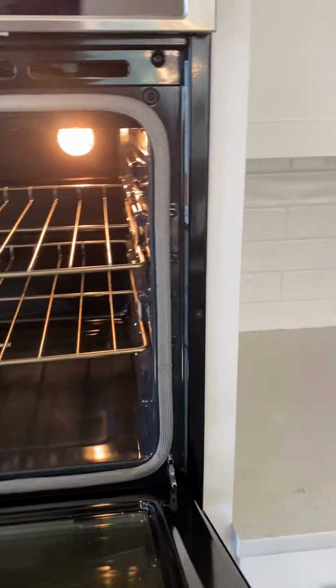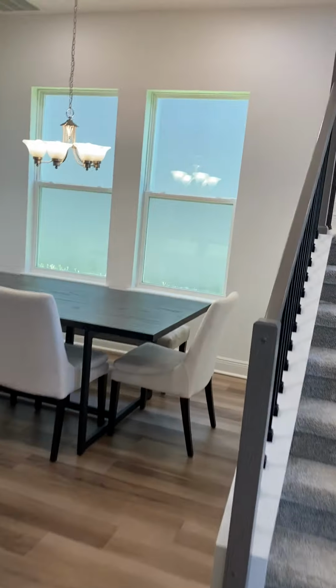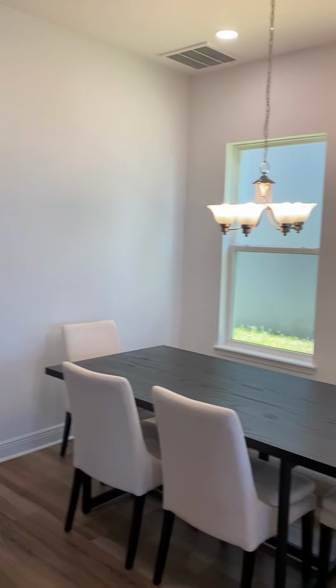The oven looks like it's never been used. Looks brand new. Again, you have 2 ovens here. Quite nice. Dining area just off to the side, right over here. Again, large windows, a lot of great natural light coming in here.